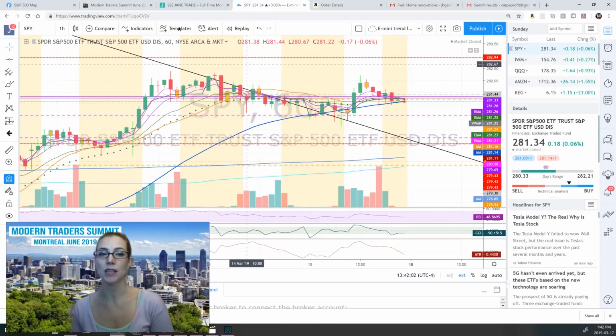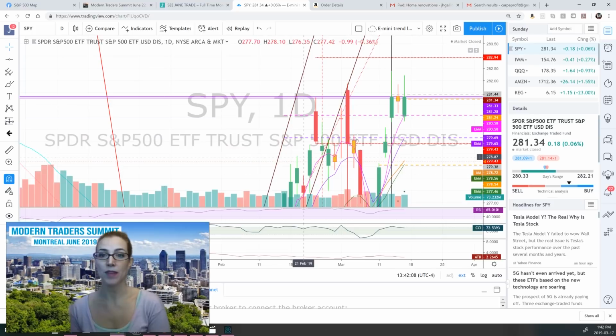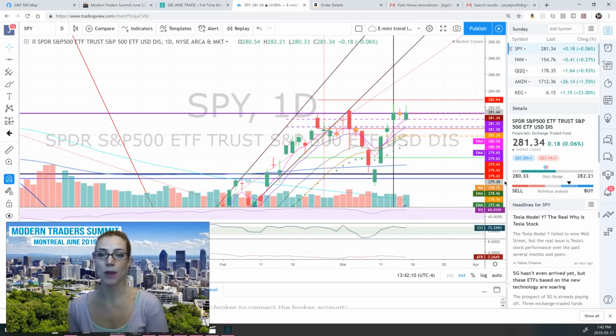So we shall see, because they've been saying a massive downturn is coming, and now we keep holding above the averages every time we have a big drop down. I mean, it might have a pullback down to the 279 area before we bounce up again, but look, we touched the 4 EMA and we bounced up.